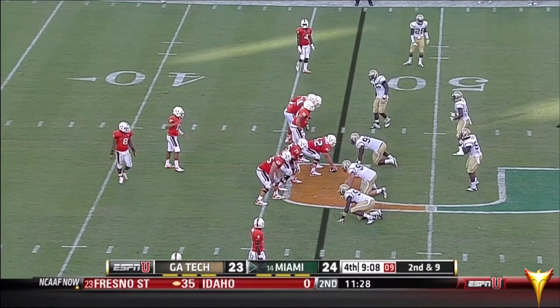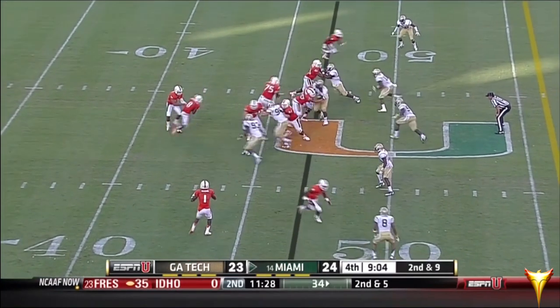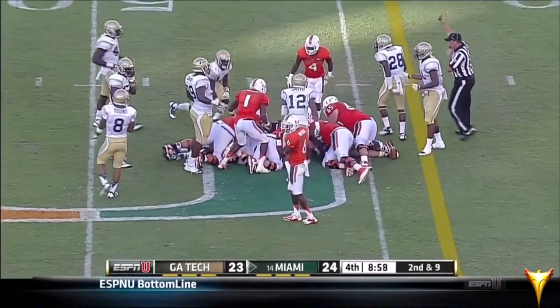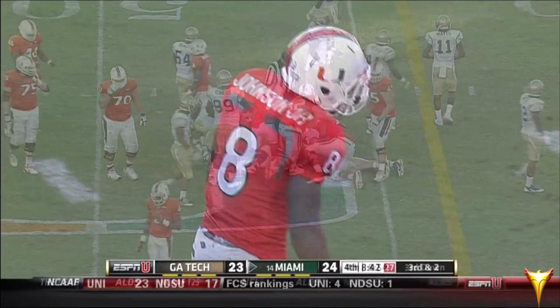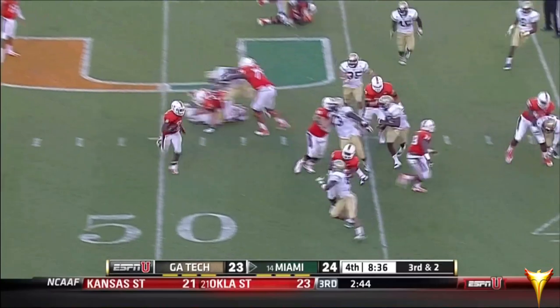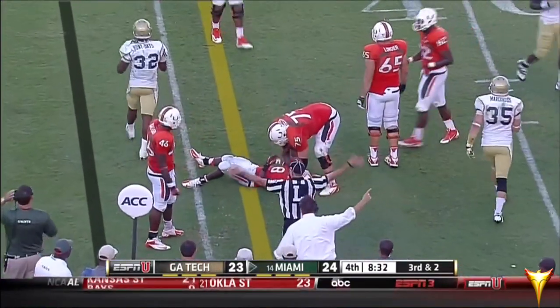Miami bleeding the clock. Yeah, Dorsett and Hearns down to the same side. Johnson the call for the 4th straight time, and he's in the Georgia Tech territory. It'll be 3rd and short. He had 186 yards in the season opener against FAU, up to 134. And why not Duke again? And he stretches for the first down.